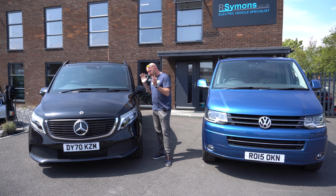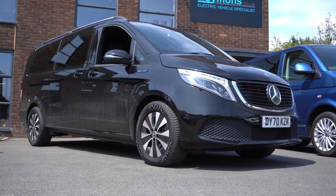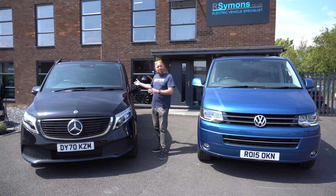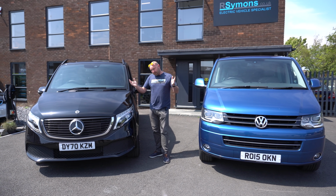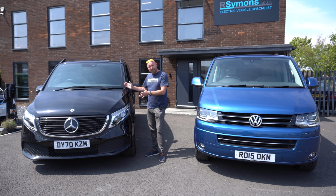But today I've just bought this Mercedes EQV a few days ago, and I'm going to give you a bit of my first impressions of this car. It's something a little bit different. I like different, and we're going to basically be using it as a bit of a mobile office and events van, but we've got a few other ideas in the lineup. But this video is just a casual first impressions, to show you some things about this EQV.